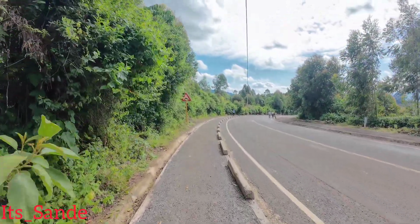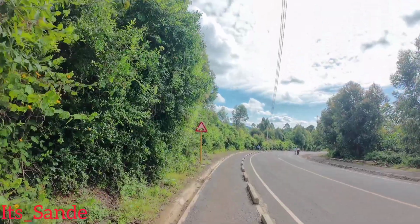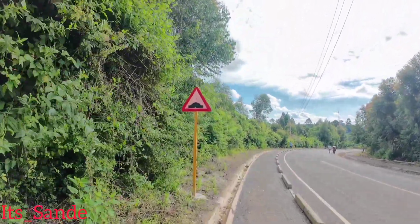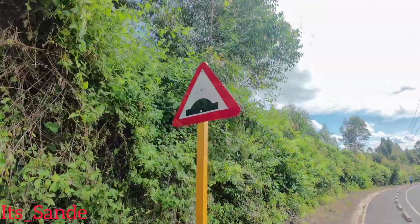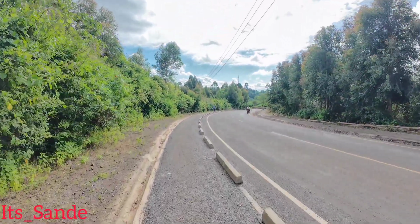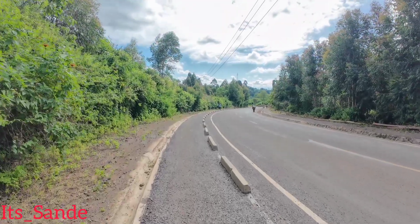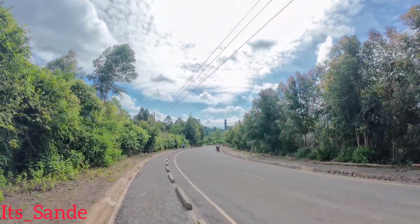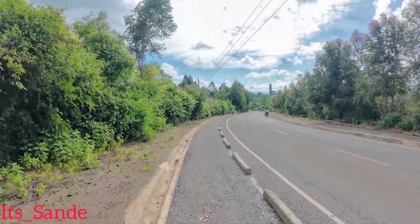Beautiful green sceneries. The sign is telling you there's a bump ahead. You need to be very cautious. Look at that tree that we saw there, the eucalyptus, in the previous video.